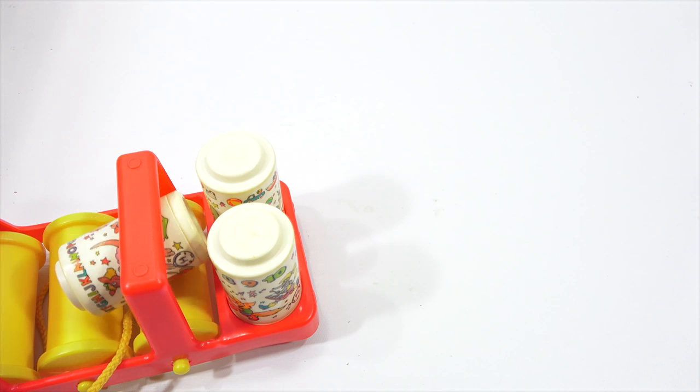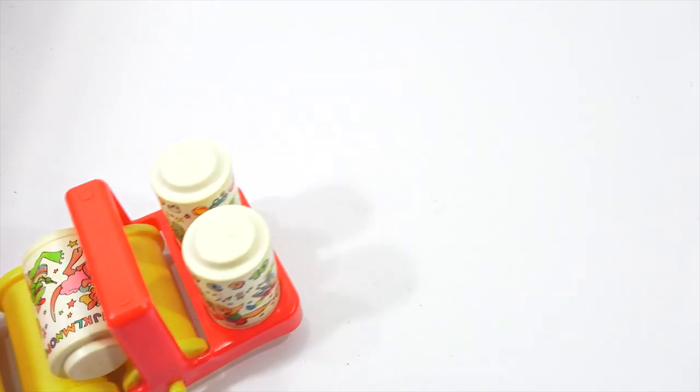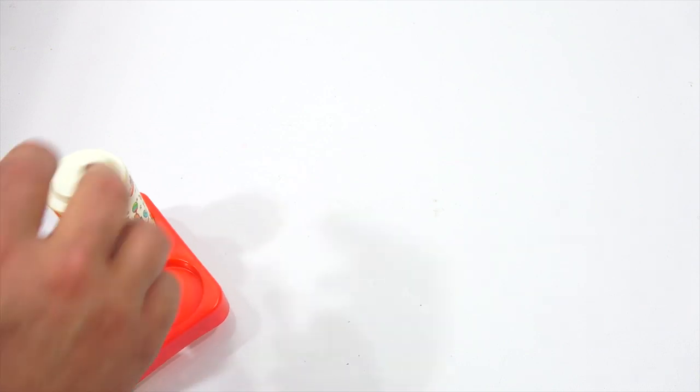Okay, so those are stored in the back. And then you take one, and then you put it on, and then it rolls. I think you can put all three.